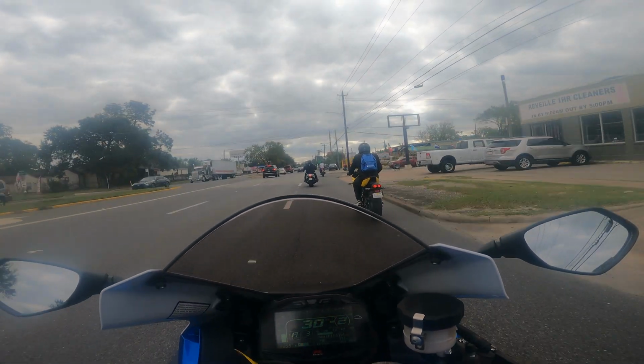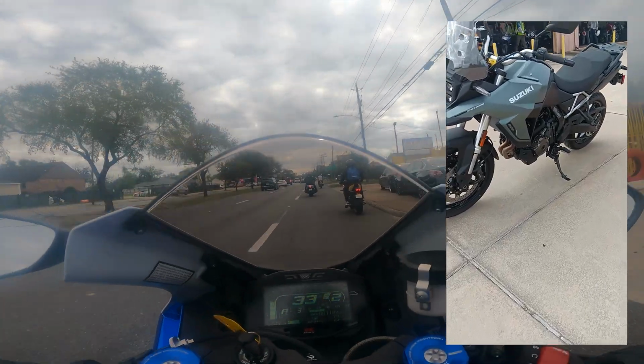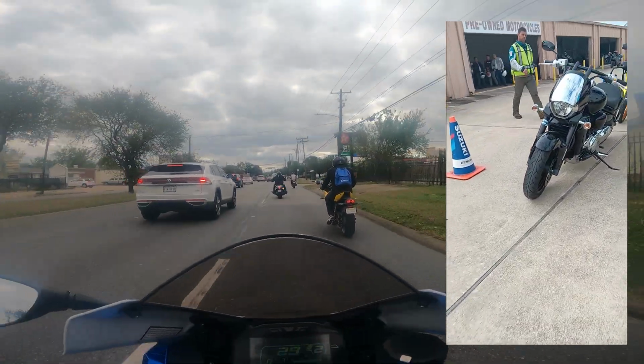I hate this helmet because this is not a helmet for superbikes. Because when I get on a tuck, I can't see anything because my vision is blocked.